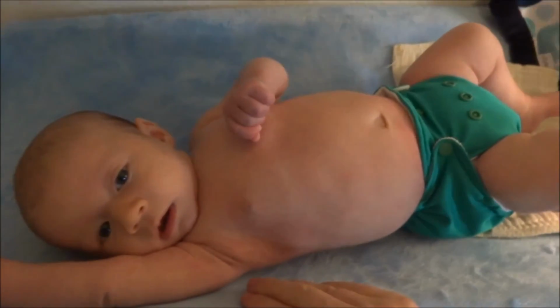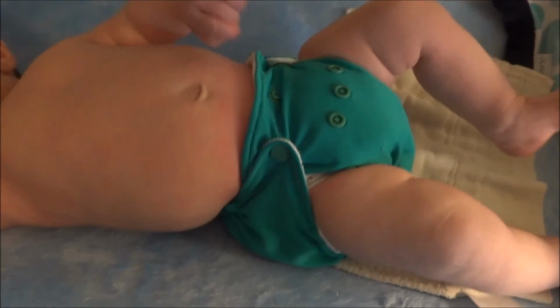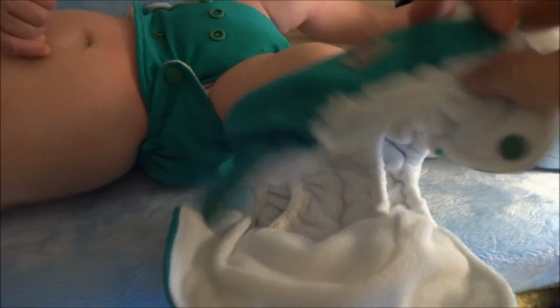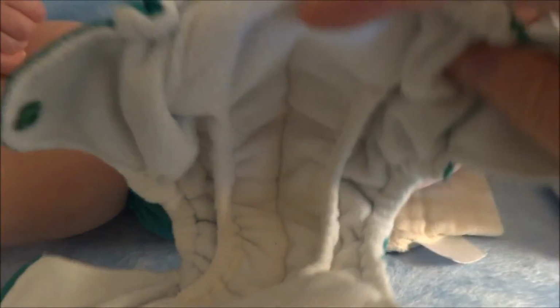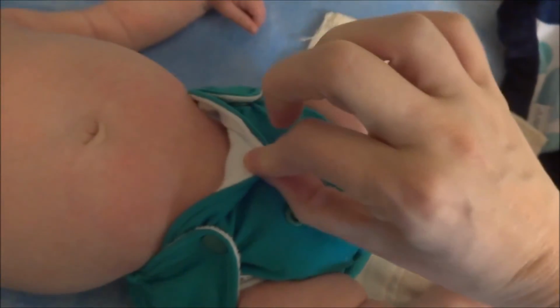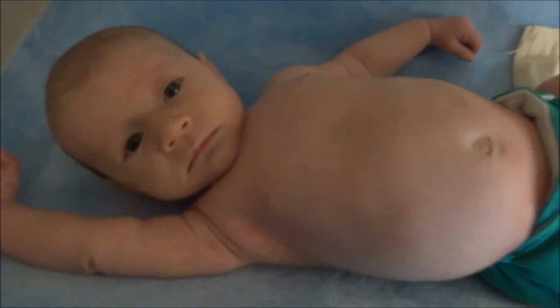and today he is sporting some little Joeys all-in-ones in the newborn or extra small size. Look at how beautifully they caress his body. The double gussets, as you can see here in this example, are extremely efficient at holding in bodily fluids of any kind. And the snap closures are extremely versatile and allow for the snap down function for the umbilical cord.